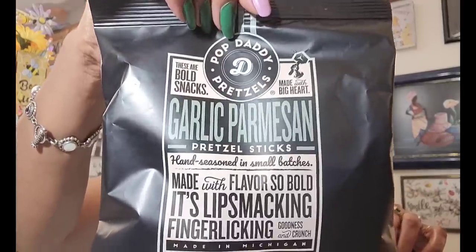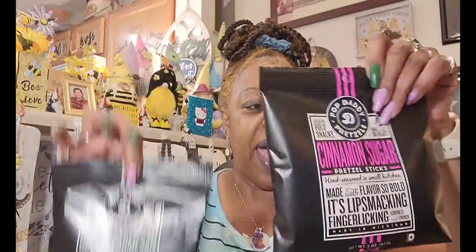They also said the same thing on this one. This one is garlic parmesan. And the bags are so sleek. Look at those bags. They're best by January 15th, 2024, and this one is January 1st, 2024. So I was definitely curious to see what these look like. Let's dive into them.